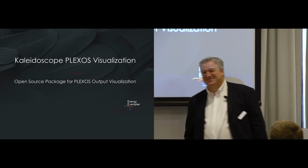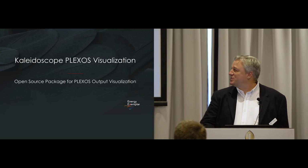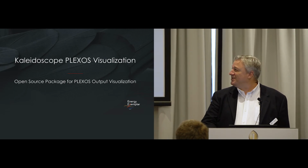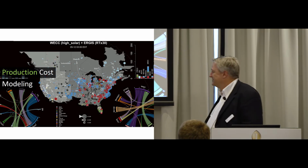But instead, I'm going to shift to telling you about Kaleidoscope, which is a tool that NREL developed, which allows you to create different kinds of visualizations. It can be a little overwhelming to look at at first, but I'm just going to flip to the next slide and show you what we're talking about.